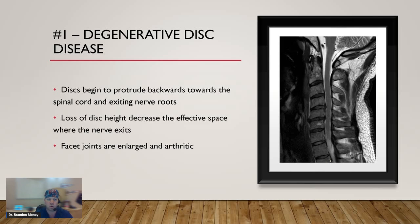We want to have a nice normal backwards curve when we're looking at the spine. It kind of looks like a little bit of a C shape, but they've certainly lost that. Very, very common in individuals with a history of neck issues. And so in addition with degenerative disc disease, we also have a loss of disc height.